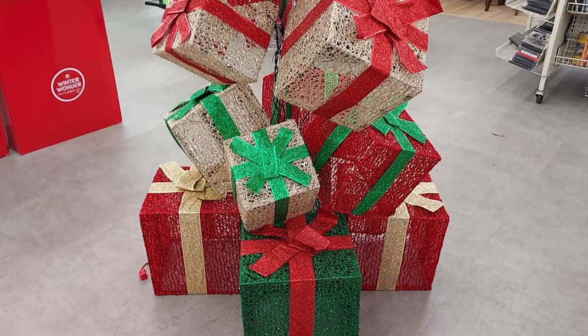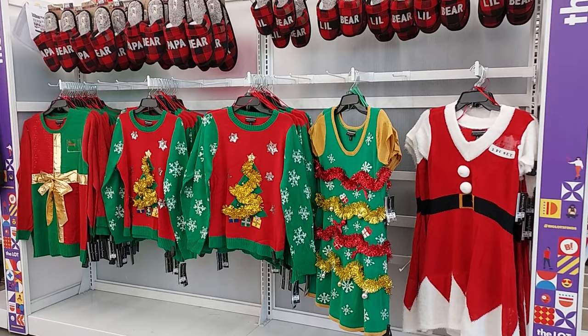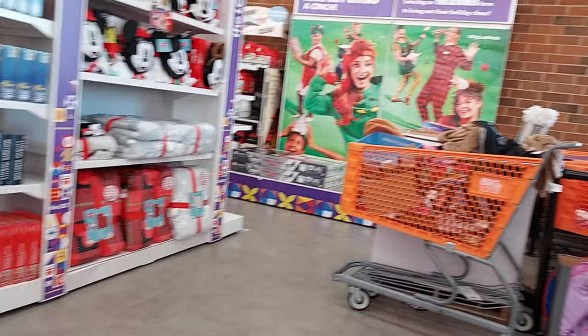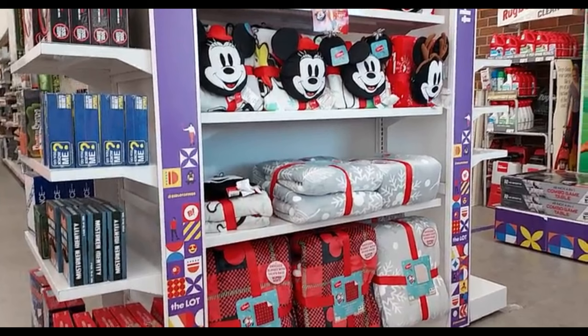Now here's some more sweaters I wanted to show you. These were up toward the front of the store. And I thought they were super cute. And this is just a little bit of other stuff, like blankets and stuff that had some Christmas themes to it. I wanted to show you those as I was headed out, because I'm up at the front of the store and I was fixing to leave. So anyway, guys, that is everything that I wanted to show you in the Big Lots.